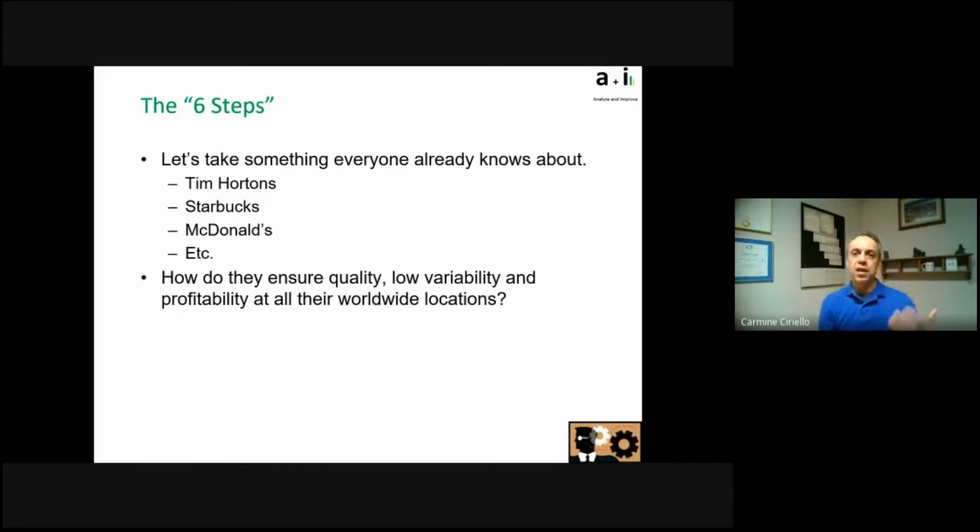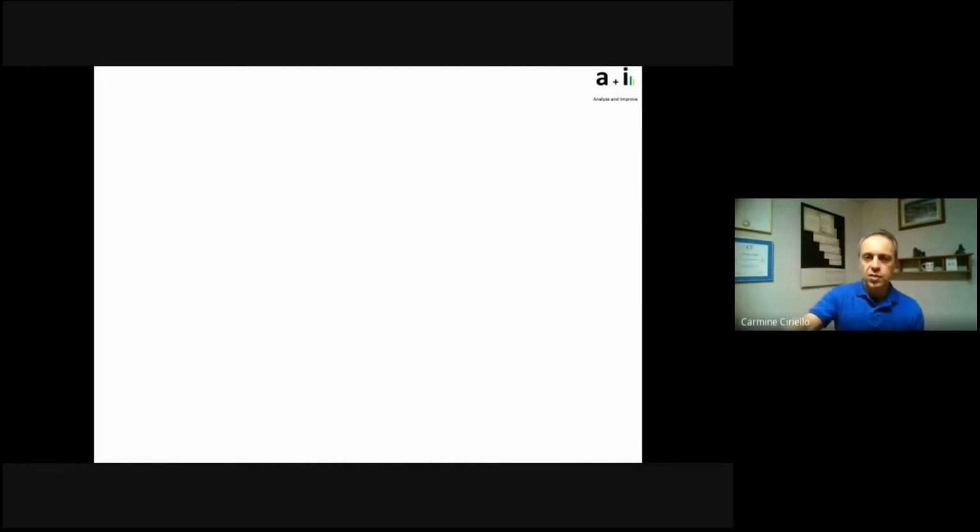And what you do is, by thinking of one of these businesses, you can ask either yourself or your group to think about how did they ensure quality, low variability, and profitability at all of their worldwide locations? How do they ensure that a McDonald's in China operates the same way as a McDonald's in Canada, for instance? And what's nice is, without having to go through integrated process management, you can engage people in just thinking through those steps. And this is a real example.